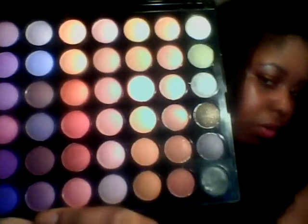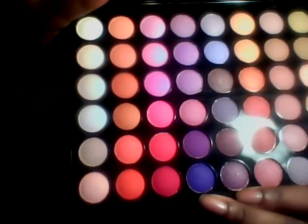Right, now there's 120 eyeshadows. And one came broken. I had to fix it. The black one in the corner there came broken. Look at these colors. They are true to what you see on the camera.